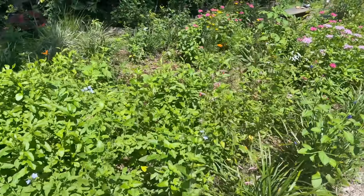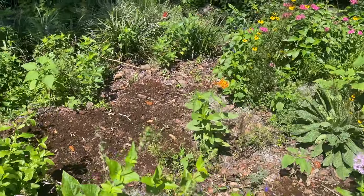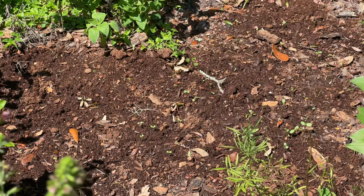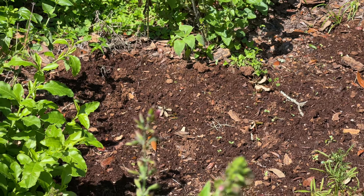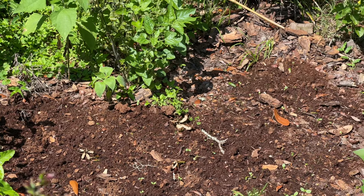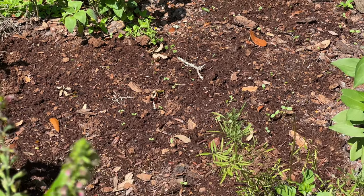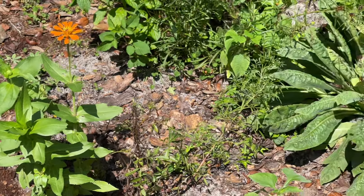First stop down the garden trail is right here in this little patch where I told you I just dumped all my seeds and I have seedlings coming up. So I have been watering this every day. It's been raining a lot, which is fabulous, but when it's not raining, I am watering this. And hopefully I will get even more seedlings.